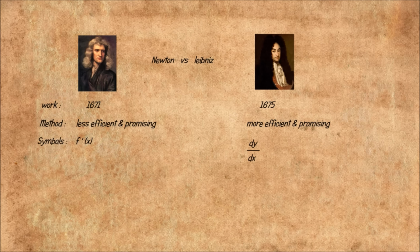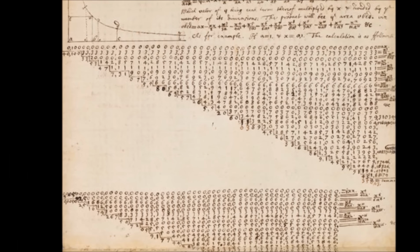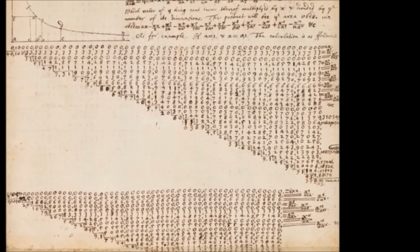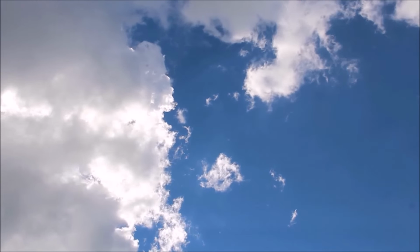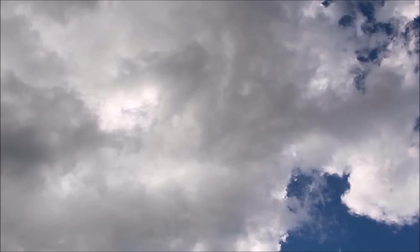Making things worse, the notation we use in calculus now is borrowed from both of them: dx from Leibniz and f dash of x from Newton. I think it boils down to this: just like Pythagoras' theorem, it doesn't matter so much who invented it as who introduced it. It was Newton who introduced calculus into the world, who used it to study the laws of nature, and I think that is the reason Newton is often credited more than Leibniz. Also, it is justified. I think the world couldn't be more grateful to him for introducing calculus into physics.